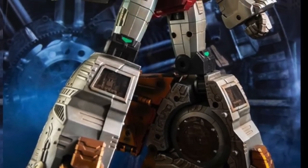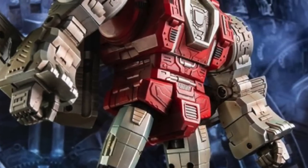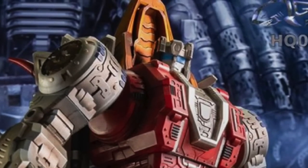So time will tell. Giga showed off another Slag, which is a bummer because I really want them to tackle another set of figures. I want to see what the future holds for Giga Power. I think that they make a good product overall, but they've just been making Dinobots for like 7 years now, so it'd be nice to see something else.